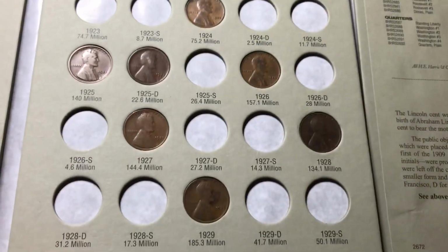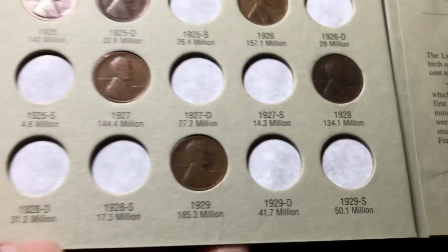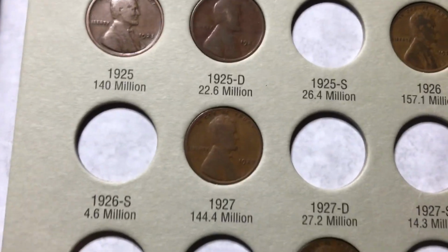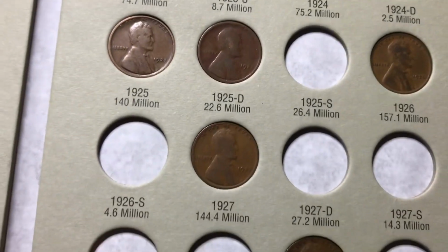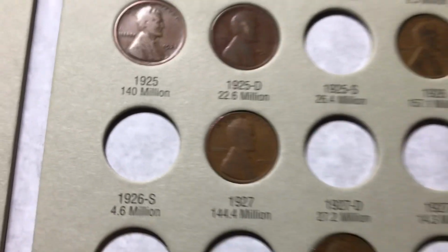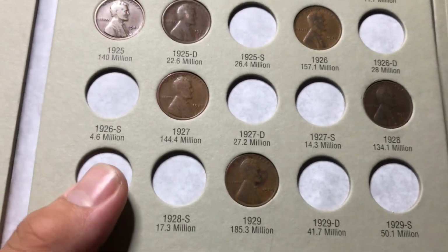So here's like the 20s page kind of. It starts at 1918. It goes to 29S. But we put in that 25 and the 27 right there. So now we have the 25 Denver, which is I think our lowest minted wheat penny we found. And then the 25 and 27, which are both pretty high vintage. I don't know how we haven't found those ones yet, but we finally got them in there.